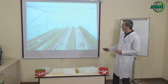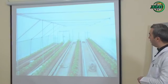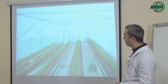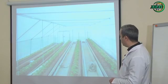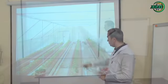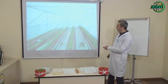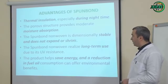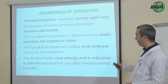Another non-woven material: this is a picture of how a greenhouse will look when it's covered from inside with non-woven spunbond material. You see, the outside structure is covered with another cover material, most probably polyvinyl chloride, but the inside is covered with spunbond, which holds the heat, because as you can see, the greenhouse is not so high, and they have heating lines, and the growers need to hold the heat inside the greenhouse. I already told you about the advantages of spunbond. I will not repeat this again.